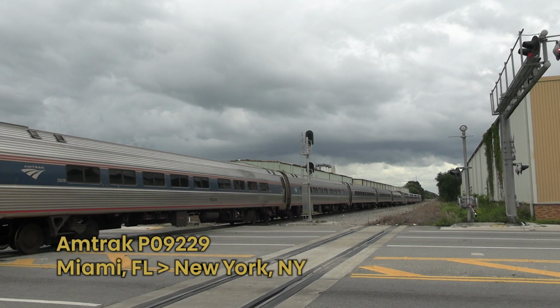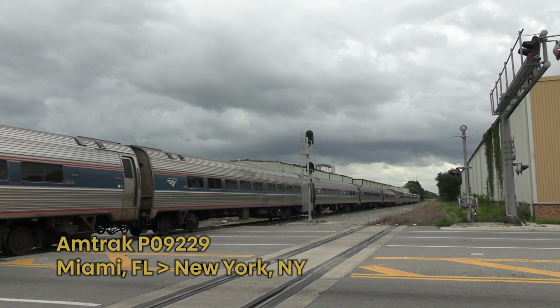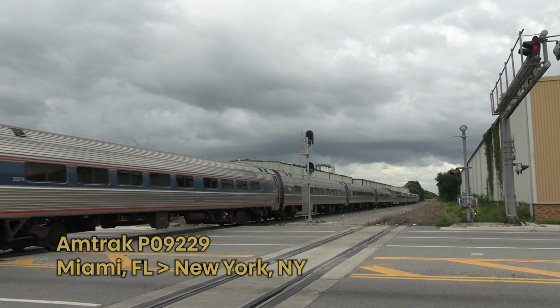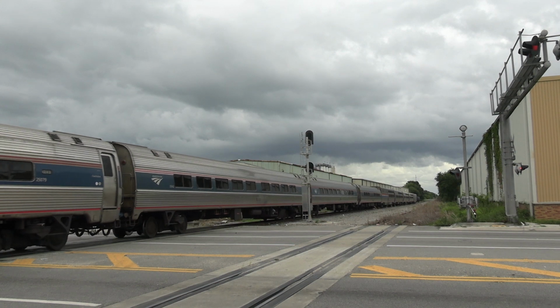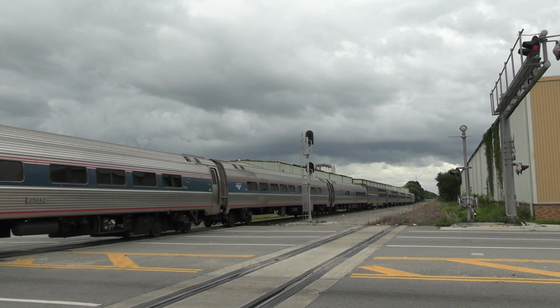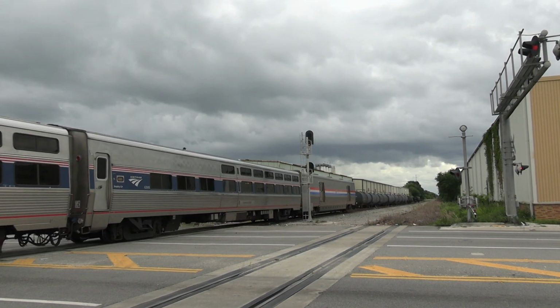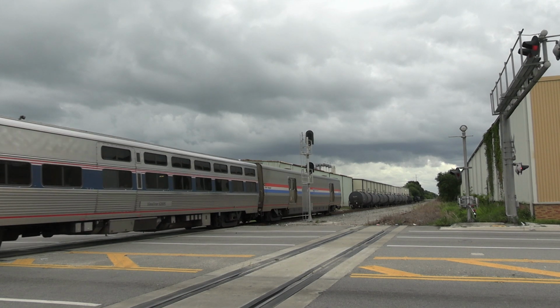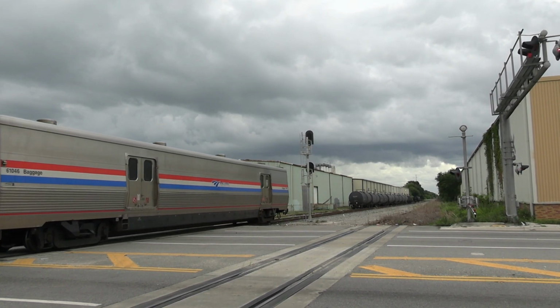If there is ever a question as to who gave this awesome horn show, all I can really say on here is, if you know, you know. Now, despite the thrice weekly service reduction that I mentioned earlier, 91, 92, 97, and 98 all look the same. So this train has a full Silver Meteor consist and, interestingly, a single P40 DC pulling.